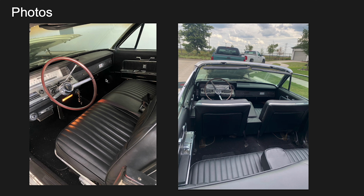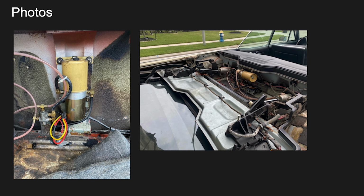I don't know how rare that was, but it's hard to tell. This does look like an aftermarket speaker, but certainly you could put it back if you wanted to. The seller also states that a lot of the pump and some of the lines have been changed, and the top works flawlessly, as do the windows, according to the seller.